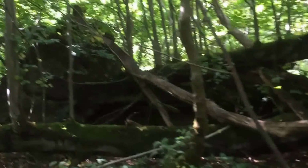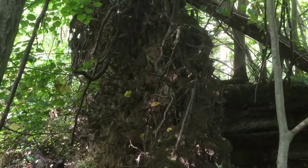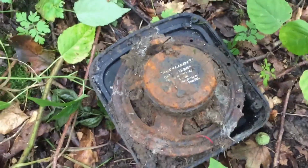Size of that. Fell over. Whoa! That's massive. So I've just dug up a car speaker. Who on earth brings that into the middle of the woods? There's no roads nearby. Who honestly does that? It's like we found tyres and wheels and everything in here. Why would you bring it to the middle of the woods?